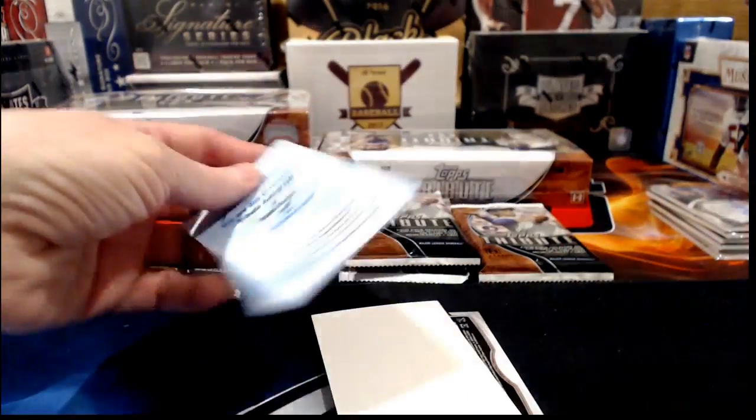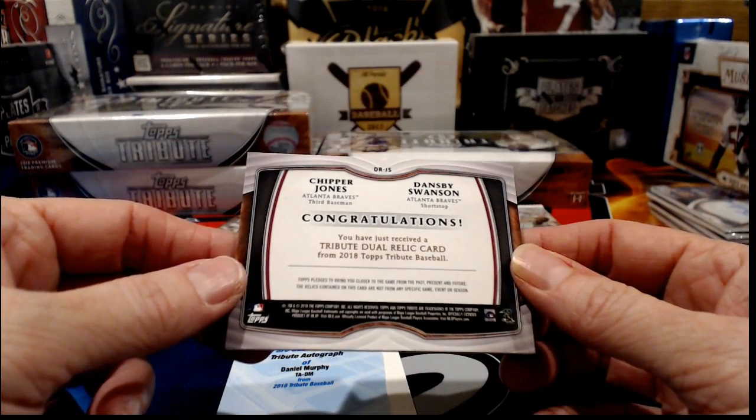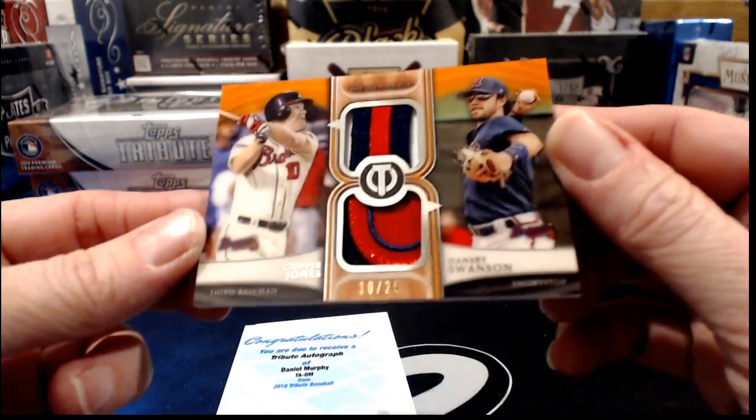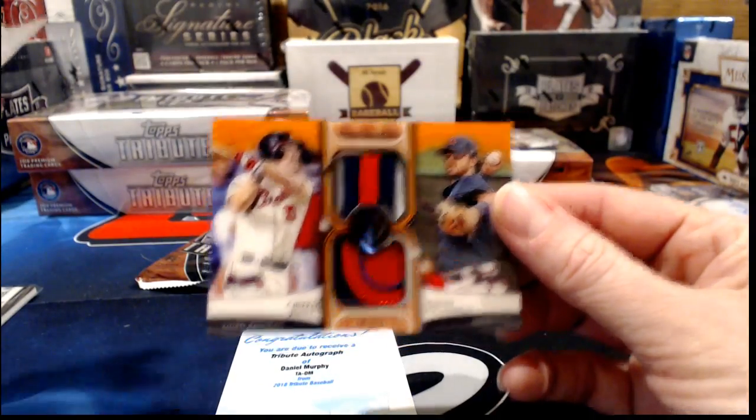Oh, we have a redemption. And we also have another hit in here. Chipper Jones and Dansby Swanson for the Braves. Oh, those are nice patches. Really nice, both of them. That's to 25. That's an awesome little hit there for the Braves.